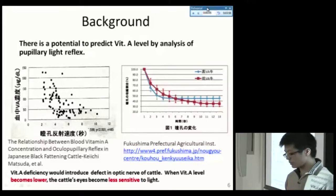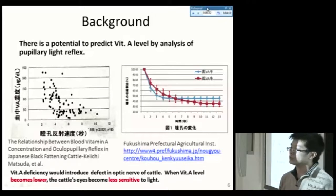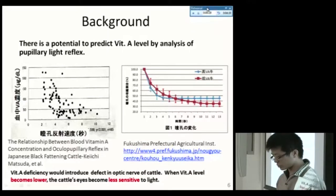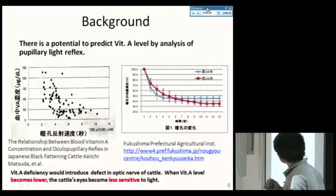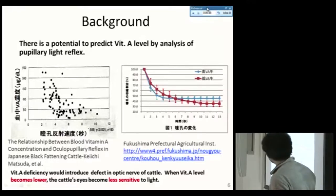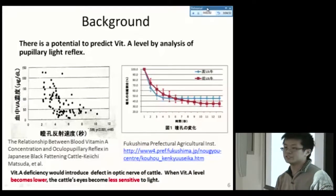Two published studies in Japan show some potential to predict vitamin A level by analysis of pupillary light reflex. The left side was conducted by Matsuda-san, and it showed that lower vitamin A level cattle need a long time to react to the light. The right side also showed the same result: lower vitamin A level cattle need a long time to contract. So there is a hypothesis that vitamin A deficiency would cause a defect in the optic nerve of cattle. When vitamin A becomes lower, the cattle's eye becomes less sensitive to light.